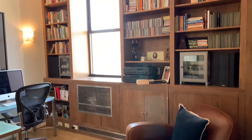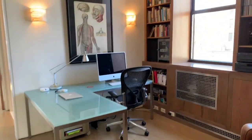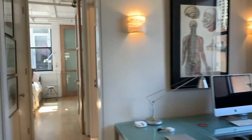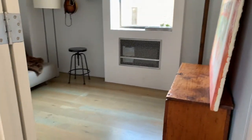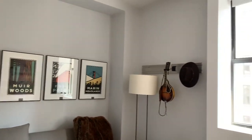This is currently being used as a den or a home office. Can be used as a third bedroom as well. Off this hallway here, you have a lovely second bedroom.